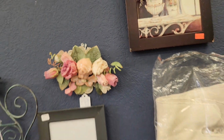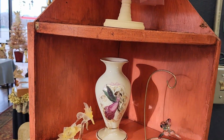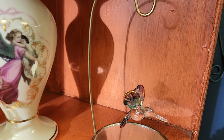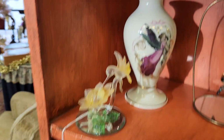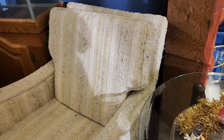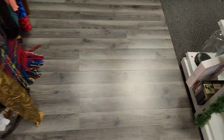It's flowers. This vase has a guardian angel on it. And then the hummingbirds there. And the elephants. And all of these little angels down here. I believe this one belongs to Patricia. So it has to go to the back. Hold on. I'm going to go back.